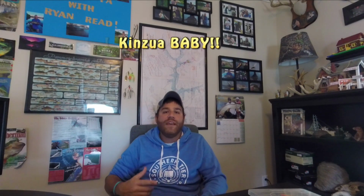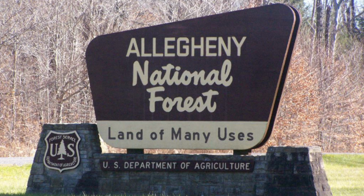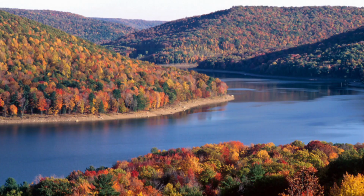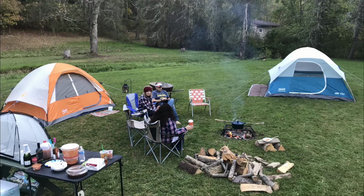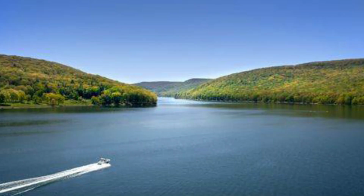Now, Kinzua, or the Allegheny Reservoir, spans the border between New York and Pennsylvania. On the Pennsylvania side, it's completely surrounded by the Allegheny National Forest. The Allegheny Reservoir gives you lots of opportunities to be outdoors, primarily with its camping, its hiking, its boating, and of course, its awesome fishing.